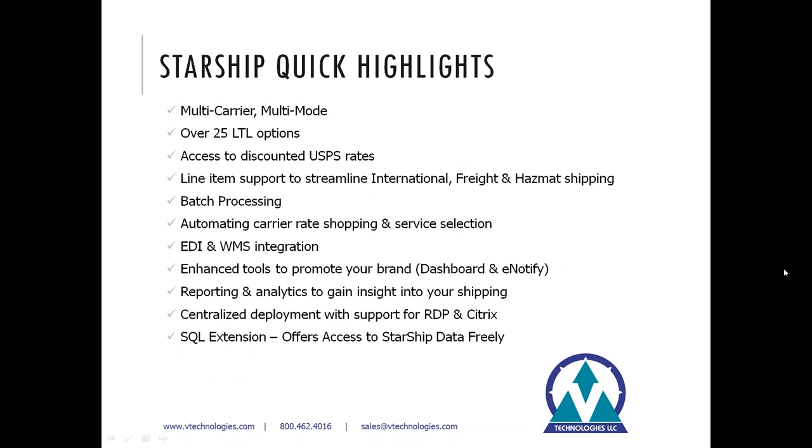So some quick StarShip highlights here. First and foremost, you will be transitioning over to a more robust ERP integration. StarShip will allow you the ability to access over 25 different LTL options and integrations. You will also receive the USPS module out of the box with StarShip, and this will grant you access to discounted USPS rates that we can definitely discuss and dive into in more detail if that's something you're interested in.